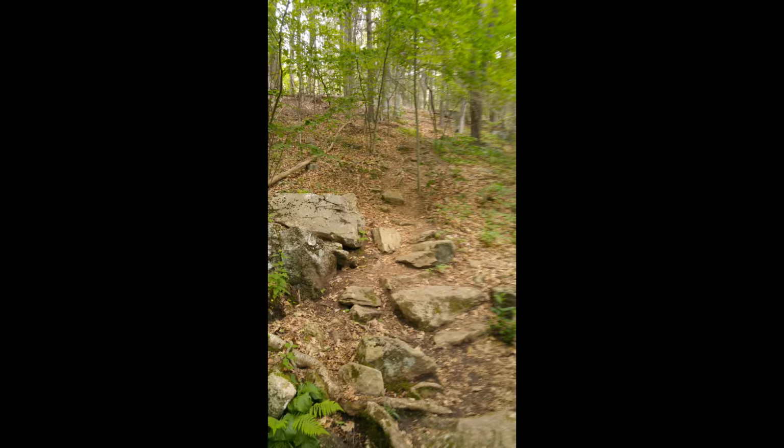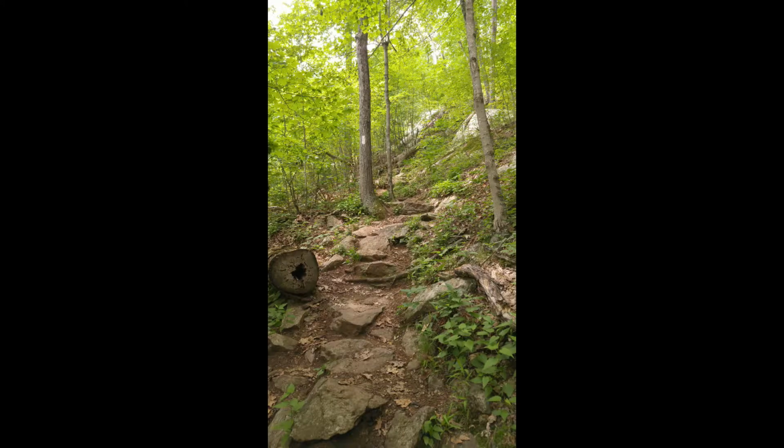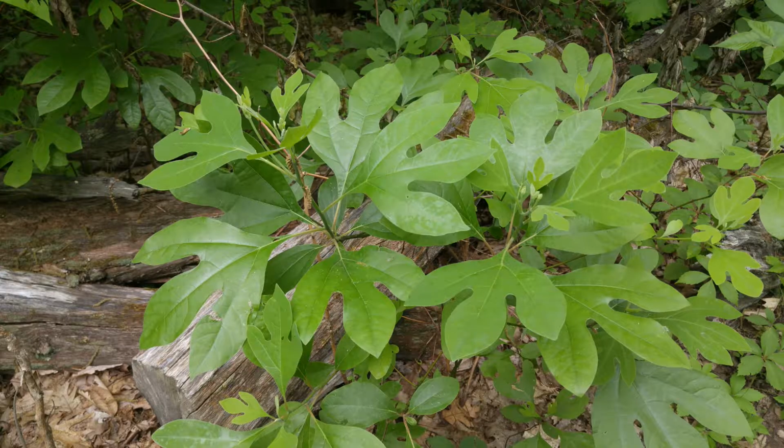This is where we start doing the switchbacks to get to the top of Schaghticoke Mountain. This mountain, I believe, is around 1,300 feet, and we've got over 1,000 feet of elevation to gain here. Thank goodness it's not all straight up. It still requires you to be in very good shape and have plenty of drinking water.